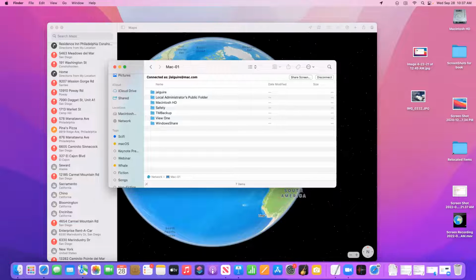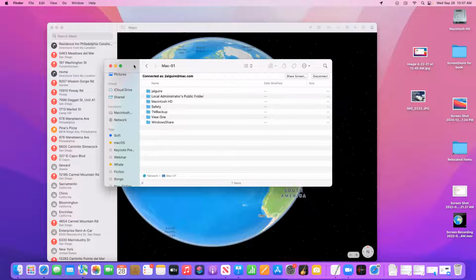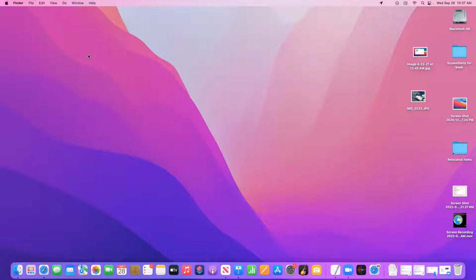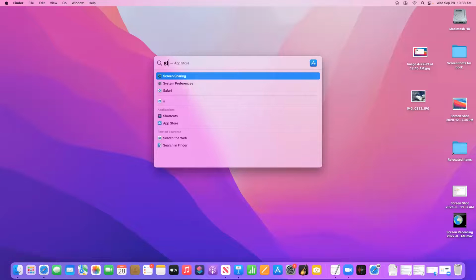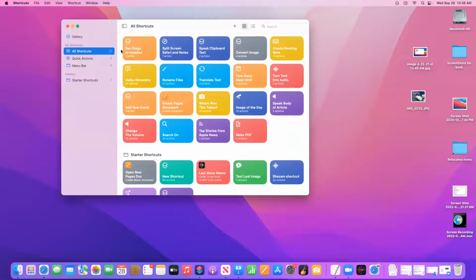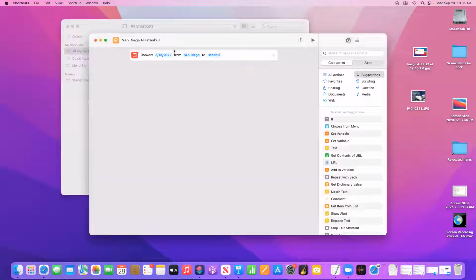All right. Now, another feature that we have is Shortcuts. So Shortcuts is simply a way to automate tasks on your Mac. And Shortcuts is one of the features that comes from the iOS world. Shortcuts has been on iOS for quite a while and just came to the macOS with Monterey. So what Shortcuts do, I'm going to launch the Shortcuts app. Shortcuts allows you to automate specific tasks. So if I double click on this one here, it'll calculate something from San Diego to Istanbul using that shortcut.